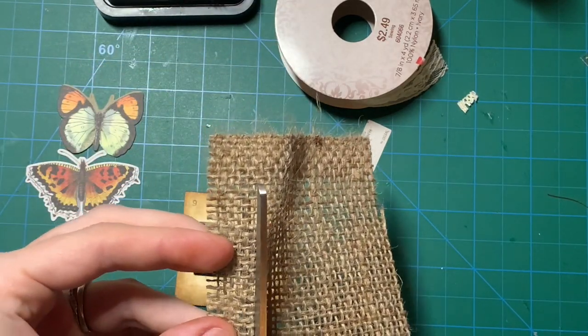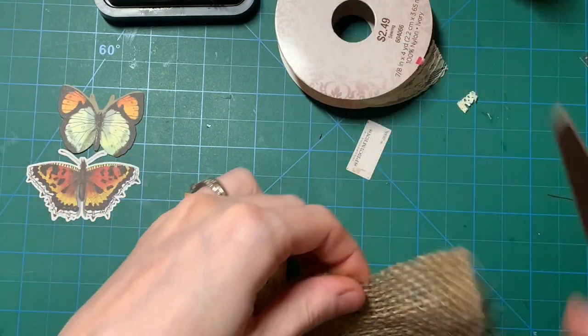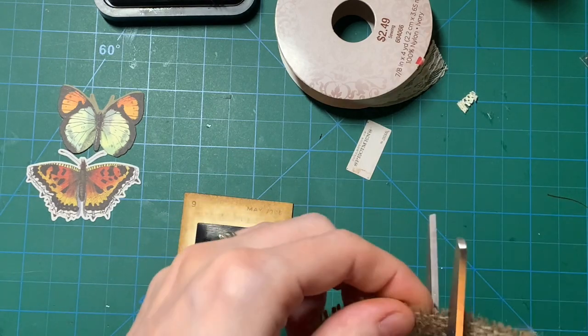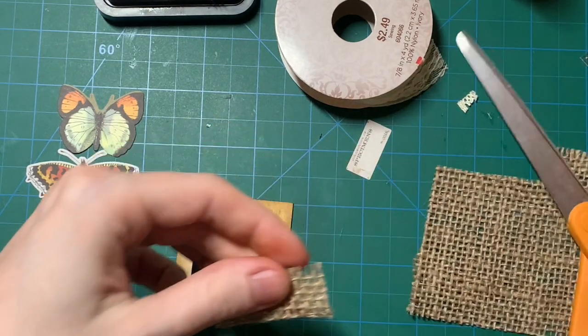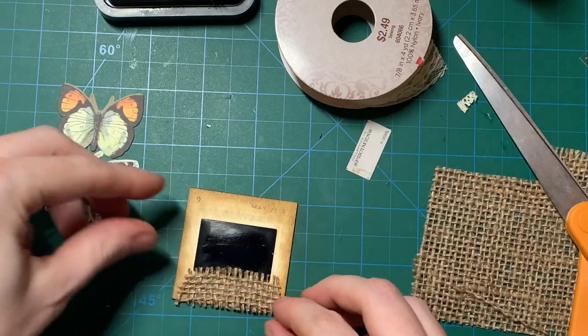Many times when I work with burlap, I have to sneeze, so I wonder if I'm actually allergic to that. Can you be allergic to burlap? I don't know. I'm allergic to a lot of things. Okay. There we go.